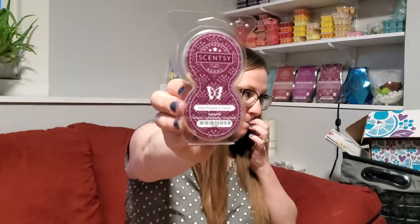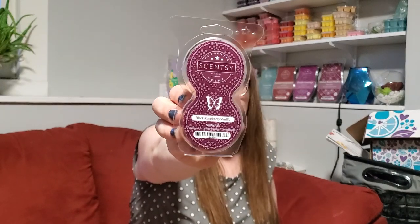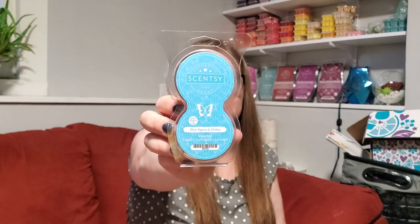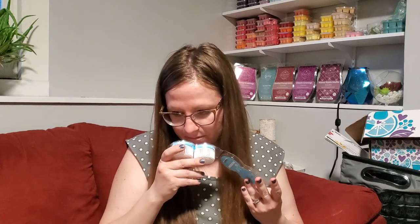And then this is hers too, I believe, black raspberry vanilla. Classic Scentsy scent, can't go wrong. Number one Scentsy scent sales-wise of all time. So that's a great one. And then we have a pod set in blue agave and melon. Pretty similar to the wax, still very sweet.